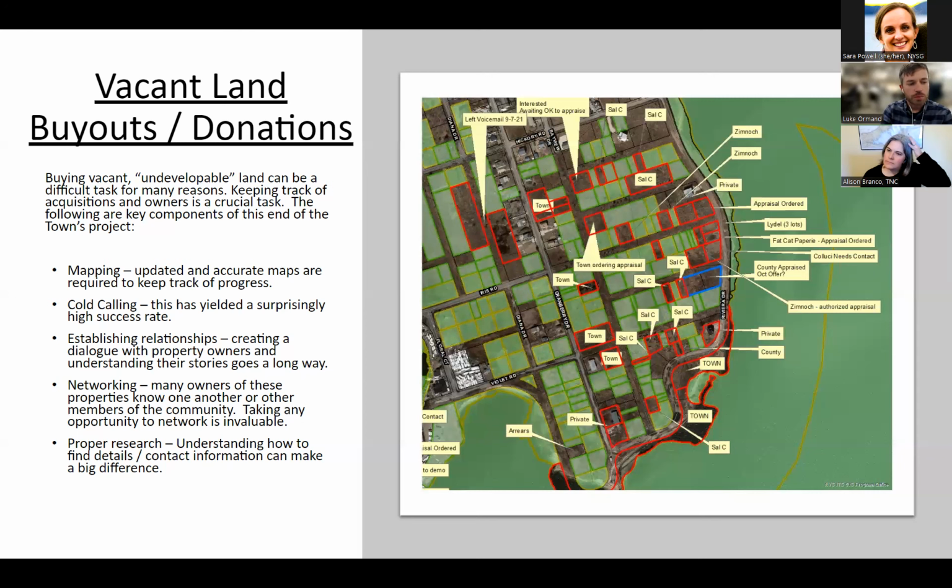Establishing relationships, right? So we want to create a dialogue with these property owners and understand their stories. It goes a long way. A lot of these properties, again, these people have held on to for 10, 20, 50 years even. Sometimes even passed down from a grandparent to a parent and then to the grandchild.